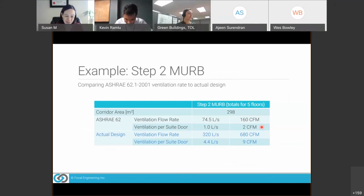Anyone who's worked on a building like that would know, first of all, that's a really small makeup air unit, and that's way lower than the kind of airflow per door we would typically see. Usually, having seen a lot of mechanical engineers' designs, we see in the range of 5 to 10 CFM. Back when I first started designing, we all just targeted closer to 10, but some of that is coming down a little bit. Still, I haven't ever seen designs quite as low as 2.